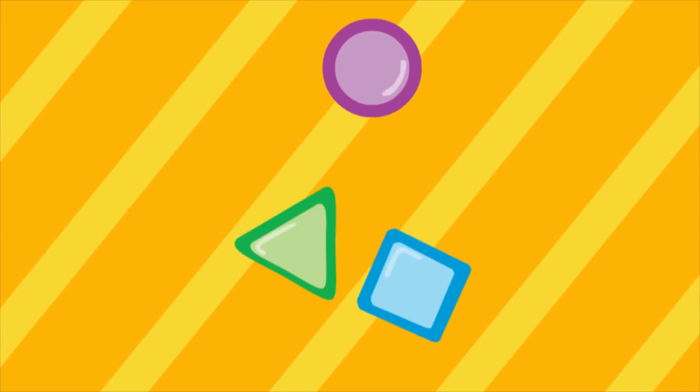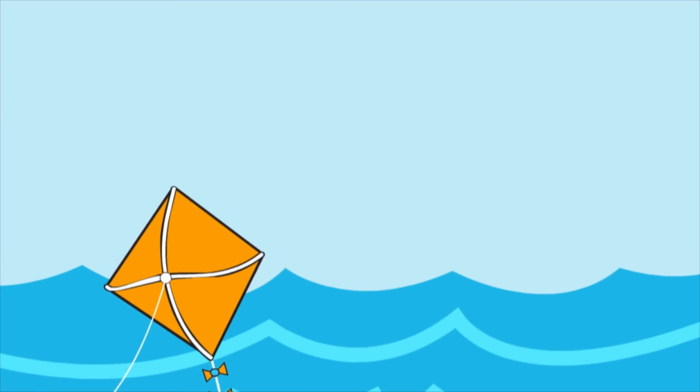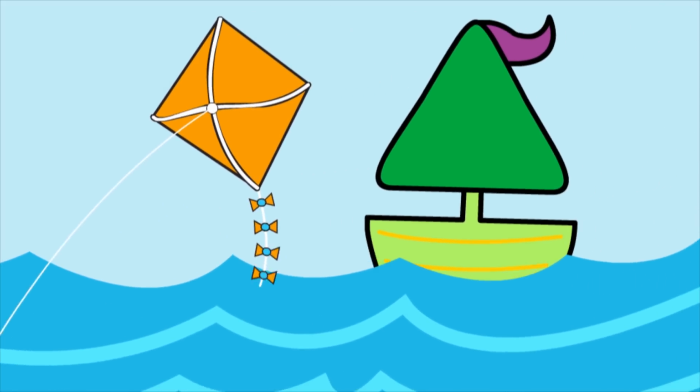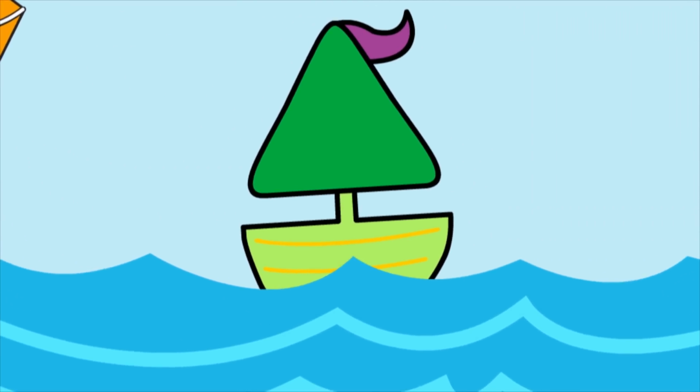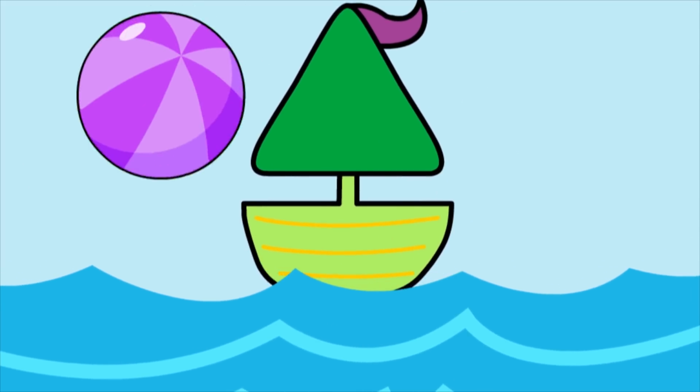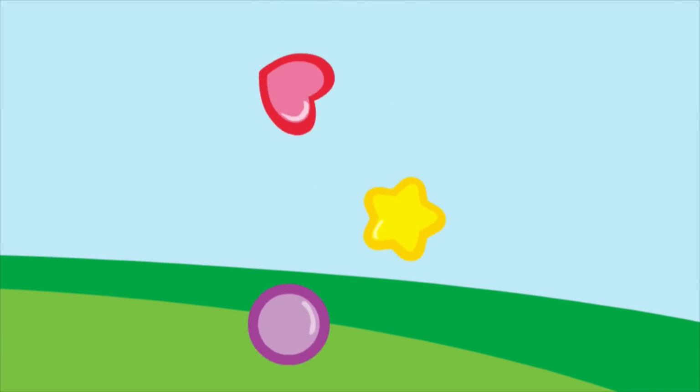Shapes and colors are fun. An orange diamond kite, it somehow looks just right. A triangle boat, that's green. A purple round ball, and that's not all. Lots more shapes to be seen.